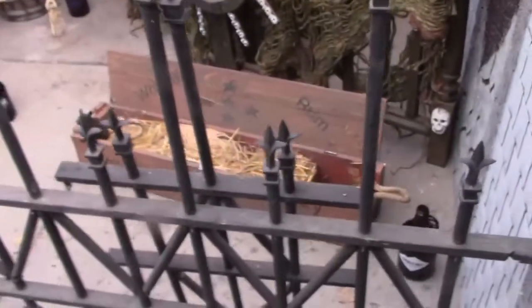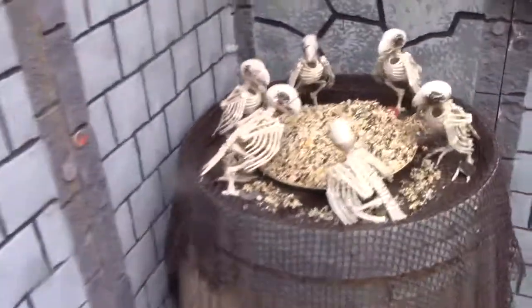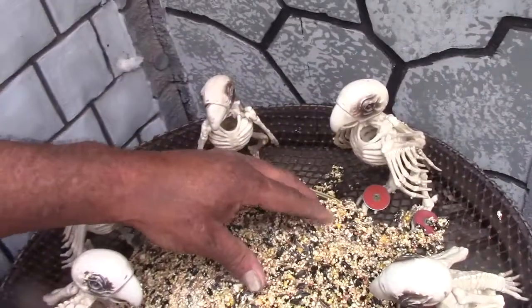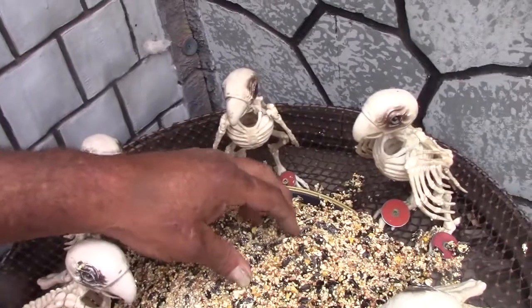Now, we're just getting back into the haunt. I am double checking things, making sure everything is doing good. And this is drying out. I probably should have used more glue on that. I don't think I put enough glue in there.